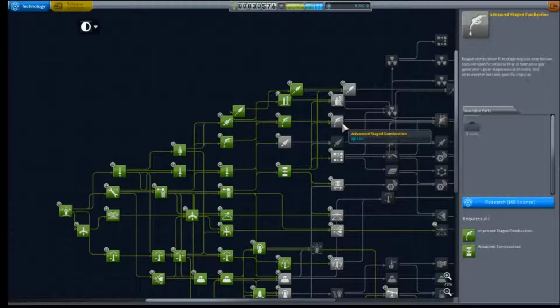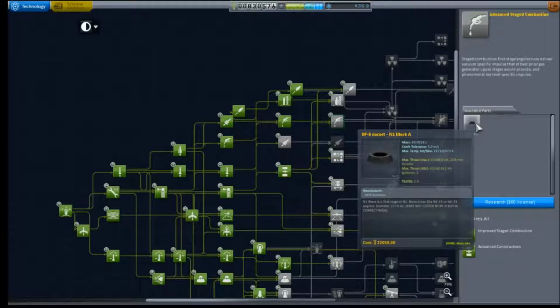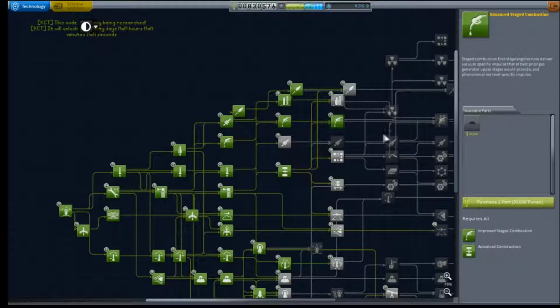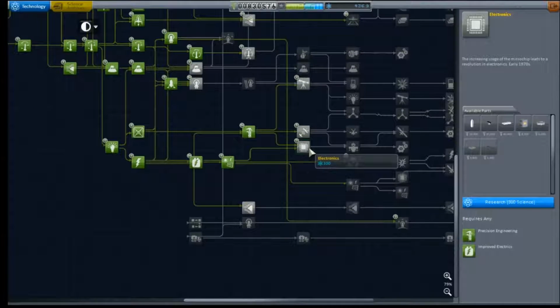All right, so what should we get? Advanced stage combustion, N1 block A. The first stage, 30 NK-15 or NK-33 engines. That's a lot of pogo. You know what? We're gonna do it. Oh, it's already being researched. Cool. And here's two nodes that probably need to be moved around a bit. But yeah, okay, all this stuff is getting out of our budget, really. Well, not nuclear propulsion. But really, if we research mature hydrolox or refined rocketry, I think you need refined rocketry to unlock that, and then we won't have the science anymore. Oh no, what to do.